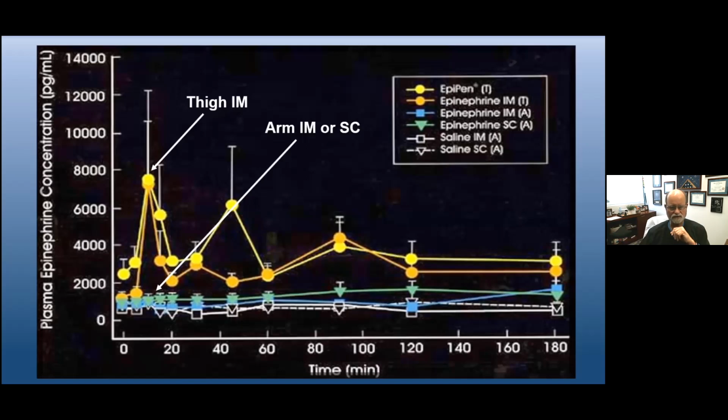Now, this is an interesting slide. I don't even know the source. This is one that I had in an old slide deck, but they looked at intramuscular in the thigh, intramuscular in the arm, and sub-Q in the arm. And what you can see is IM in the arm or sub-Q in the arm really doesn't even have an advantage. You can see that green and blue line that really shows very minimal uptake. Whereas given in the thigh, whether it's done by auto-injector or done by a drawn-up syringe, you have a very nice, very brisk uptake of the epinephrine in the plasma. So again, remember, give it in the thigh intramuscularly, upper outer quadrant.